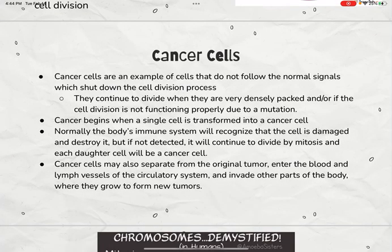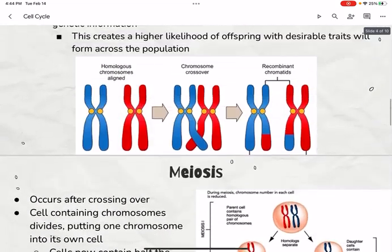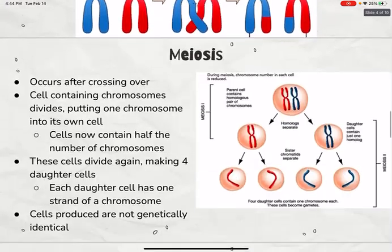Whenever you have a body cell that starts to divide uncontrollably, we call that cancer. Cancer's always bad, but sometimes it can be worse than other times. Sometimes your cancer will just stay in one area and the tumor can be cut out and you'll be fine. Other times it will spread throughout the rest of your body, which is more dangerous, but it just depends on the type you have. Now, the other type of cell reproduction is called meiosis.